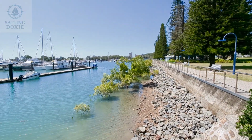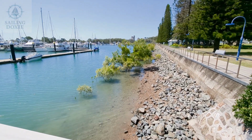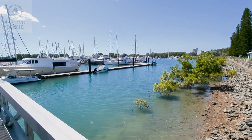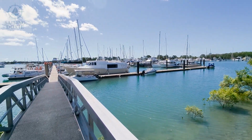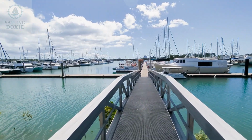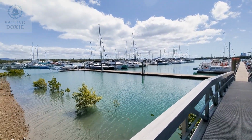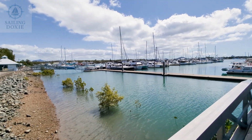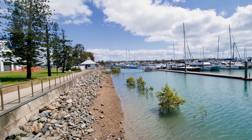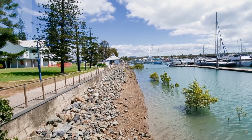So this is just an overview of the marina. The tide's coming in. Those trees were outside of the water before. And here we go, going round. I'm directly in front of the main building, so that's handy. You can see the port in the background. The marina, I believe, belongs to the Port Authority. So, yeah, all works pretty well.